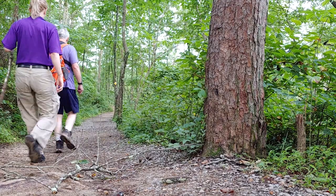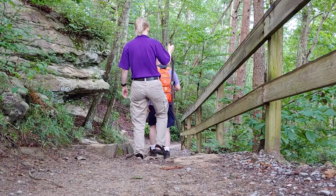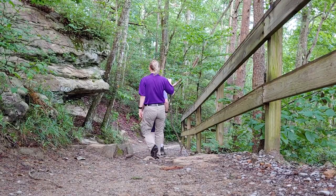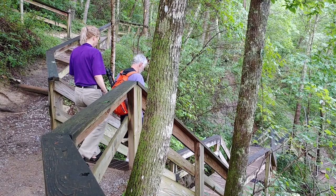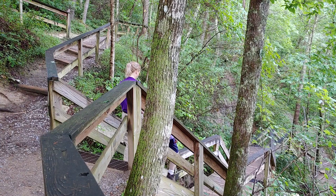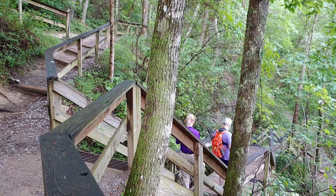The Waterfalls Trail goes along the rim initially before descending down into the canyon. At about a half mile down, you get to a sign that points to the left to Cherokee Falls and to the right to Hemlock Falls. It is a half mile hike to Cherokee Falls and then a much steeper half mile hike to Hemlock Falls.